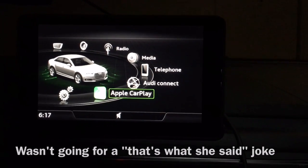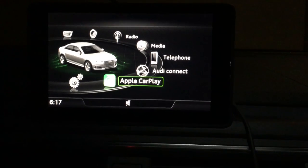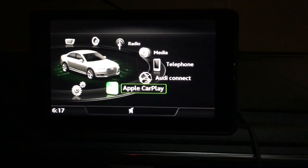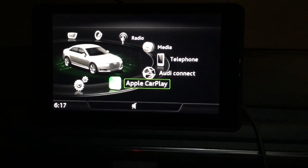Also, some manufacturers include a button for Siri, but with the Hey Siri function, not as big of a deal. The third one is supposedly it supports Bluetooth streaming, but I don't know if any manufacturers right now have that, and someone can correct me in the comments.